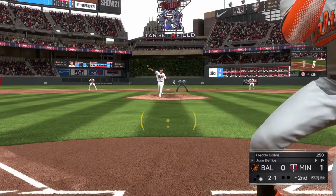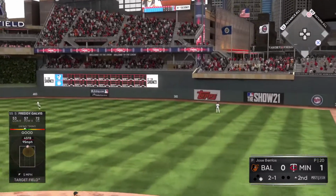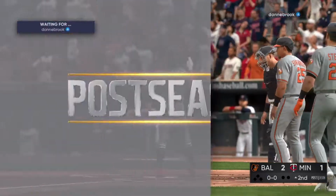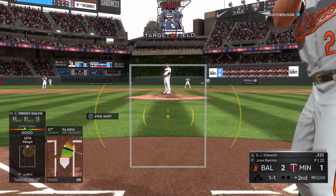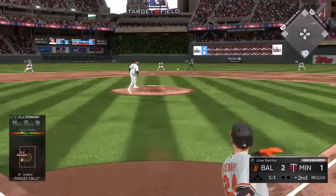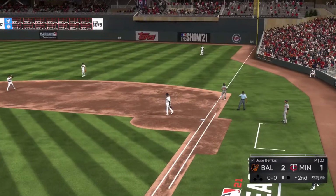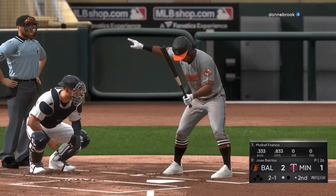In now, Freddie Galvis, and he squares up on this one. Deep to straightaway right. Going back is the right fielder, and that one is gone! To the plate now, DJ Stewart. Here is a ground ball now for the shortstop to the right of second. On to first, so a good bounce back pitch there as he gets the ground ball for the first out.